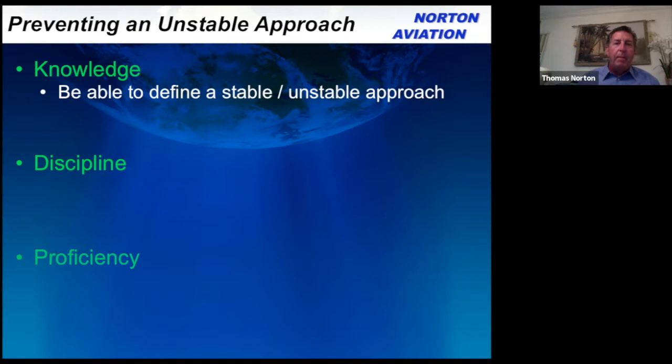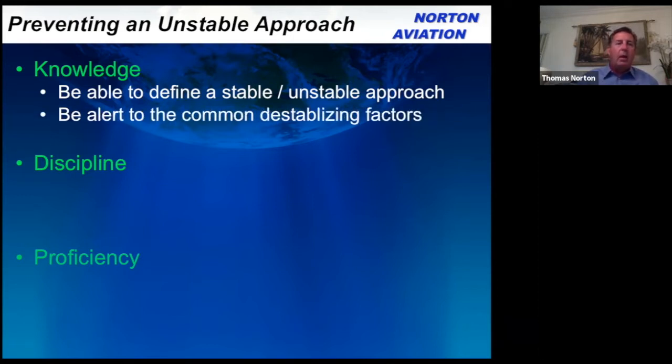But we need to be able to define a stabilized or unstable approach. And hopefully after this presentation, you're going to actually be the experts on defining that. Also, we got to be alert for the common destabilizing factors. So when all of a sudden something in the back of our neck says, ooh, that's probably going to cause me or an element to be unstable, we got to watch out for those.